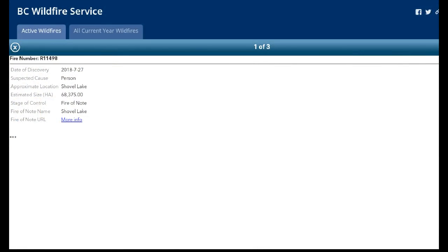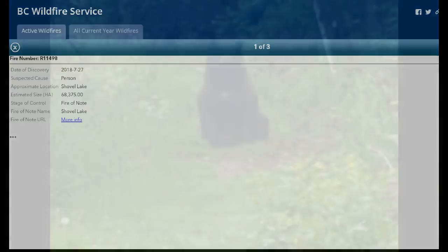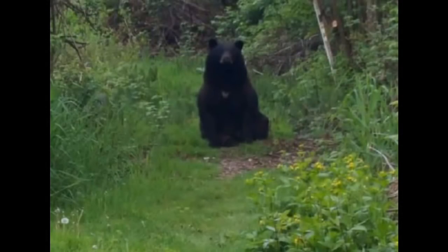And I'm just noting here that the Shovel Lake fire is approaching 70,000 hectares. For our friends in Washington State and elsewhere in the U.S., a hectare is about 2.5 acres, so over 140,000 acres. So this is a quick update. I wanted to get the information that I could see on Kimberley out to you folks.